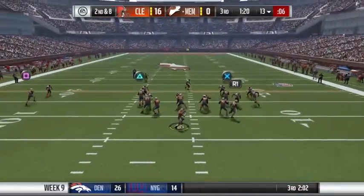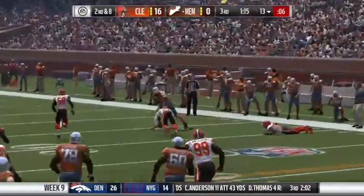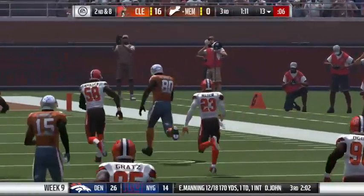Thought the defenses they would see would present great opportunities for big-time runs. But not getting that so far. I don't know if this is a game plan or if they're just being overrun by the defense they're facing.